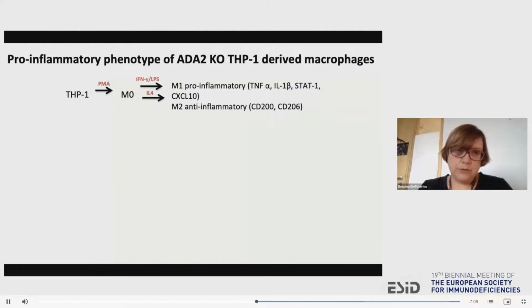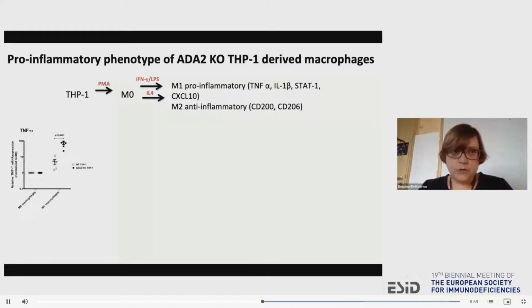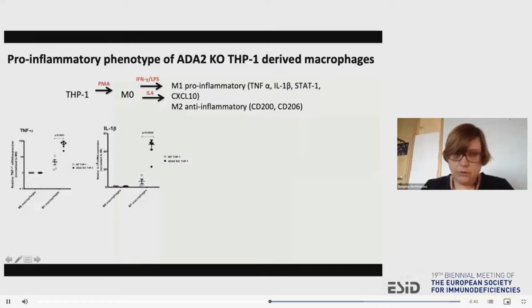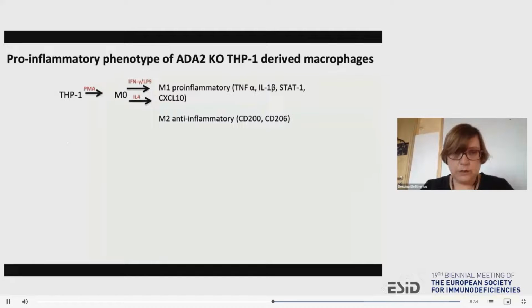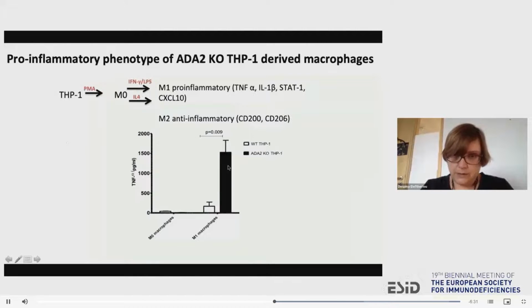So THP1 cells were treated with PMA and then monocyte-derived macrophages were polarized into M1 and M2 lineage using a cocktail of cytokines and chemokines. And then we looked at gene expression of a number of pro-inflammatory cytokines and molecules. You can see that for TNF-alpha, the wild type cells had reduced expression compared to an increase in TNF-alpha we were seeing in the ADA2 knockout THP1 cells. The same for interleukin-1 beta, STAT1, and CXCL10. We also looked using the same model at secretion of TNF-alpha, and you can see here the knockout cells have a significant release in the culture supernatant of TNF-alpha compared to the wild-type cells.